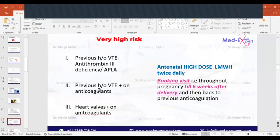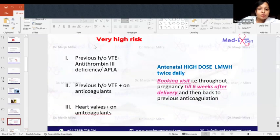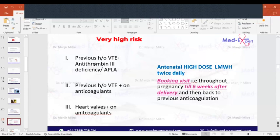Should we consider high dose as a therapeutic dose, like we have to stop it 24 hours before? No, it will be prophylactic. High dose prophylactic. It will be prophylactic always. Okay, this was the slide I was looking for. Previous history of VTE: the patient had DVT in previous pregnancy, but protein C is not there. So keep it in mind.